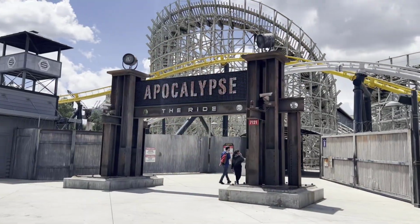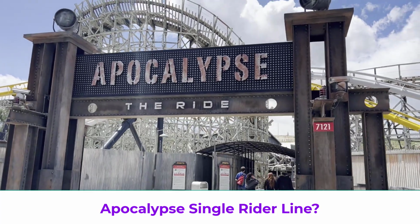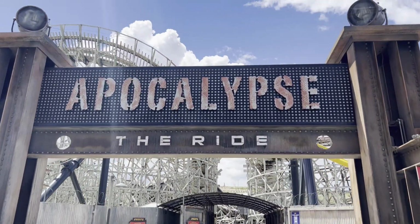Obviously, I didn't really need it, but the purpose of this video is to show you the single rider line. So I'm gonna head down, use my skip the line on Full Throttle, then head to the back of the park and hit the other single riders that are back there. All right, so there's supposed to be a single rider line on Apocalypse now. Not sure if it's open yet, but I figured I'd head in and take a look.